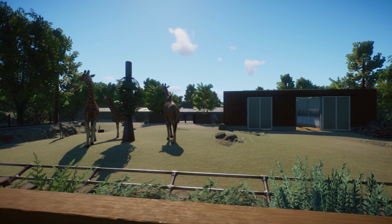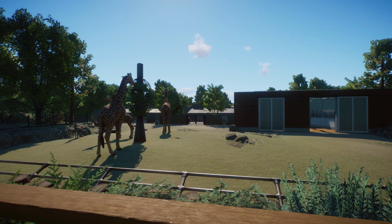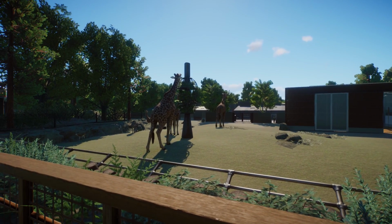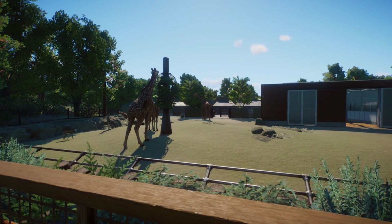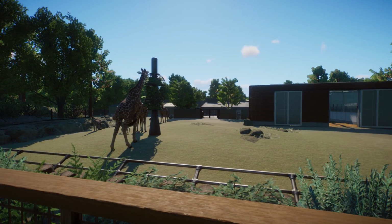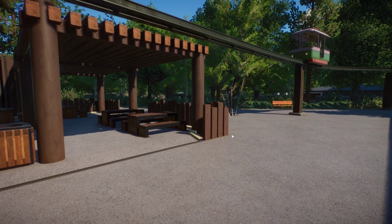I just want to take a look at this habitat. It's just really, really well done. Somehow the sunlight on this part of the zoo is perfect. It looks like a really cool indoor area as well. We are going to check that out later. Some zebras in there, some gazelles as well. A lot of animals in there. This is probably like the safari area over here. And I think I actually missed out on a few animals, so we are going to check them out as well.